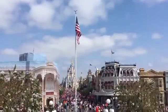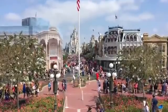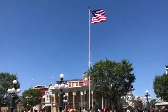At the end of the day in the Magic Kingdom, each day at 5 p.m., there is a flag retreat ceremony to take down the one real American flag on Main Street. Now, we'll talk about the rest of the flags in just a second.